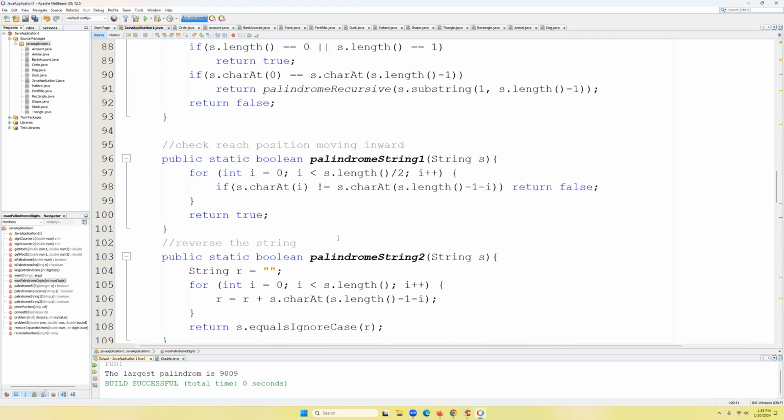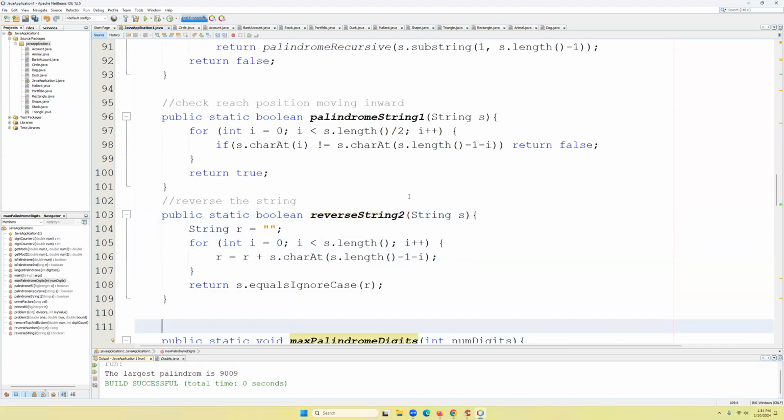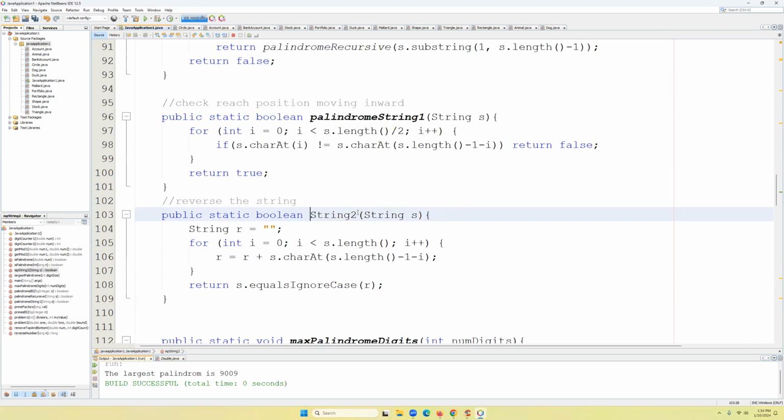Now, how else can we reverse a string, for instance? So I'm going to say reverse string over here. The way I check for a palindrome is I'd reverse the string and then see if it's the same as the original string. That's all I need to do to check. Oh, this actually is palindrome, not just reversing. This does the palindrome check as well. So it's palindrome string 2. I was right when I did it.